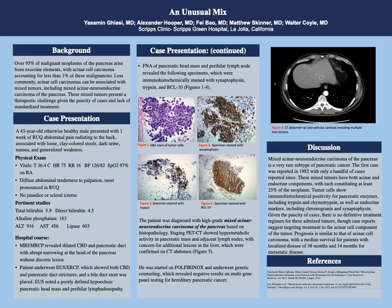An unusual mix. A clinical vignette from Scripps Green Hospital in La Jolla, California. Over 95% of malignant neoplasms of the pancreas arise from exocrine elements.